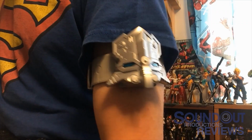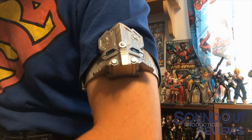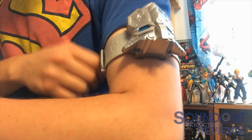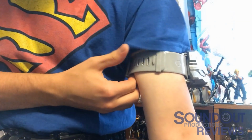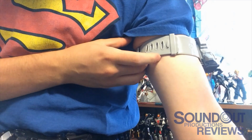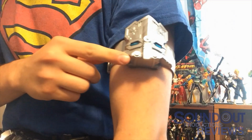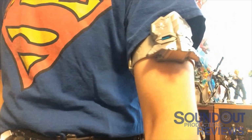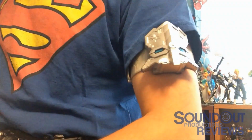Here we have the armband. As you can see, it does fit my arm quite nicely. It does actually fit fairly well. It is a nice fit. It's very hard to get like a shirt underneath it, but it is really cool. As you can see, there is plenty of space here as well as over here. Plenty of extra holes. This is going to fit almost anybody's arm. The belt, a little iffy on size, but almost anyone's arm is going to fit the armband, which is pretty darn cool.